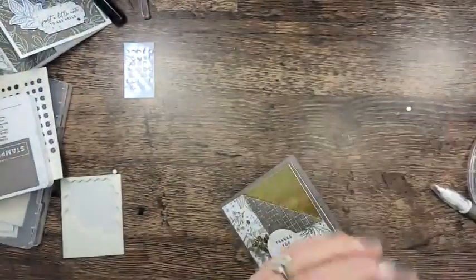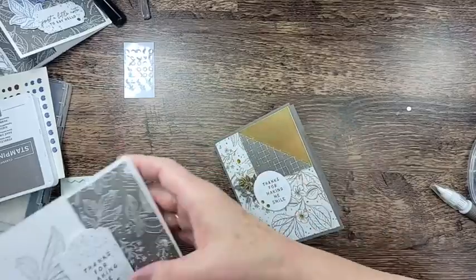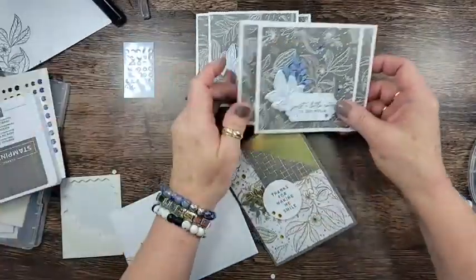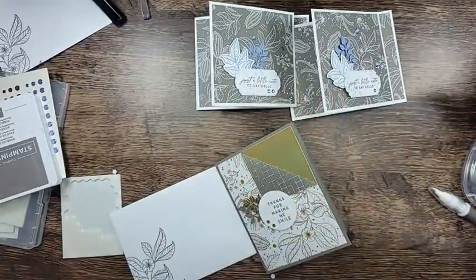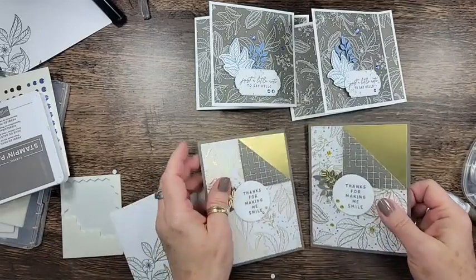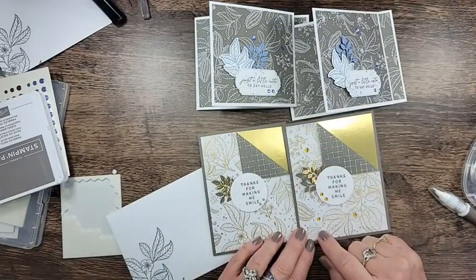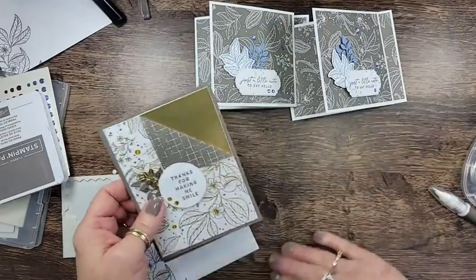Always shenanigans around here, you know that. Okay, so there's the first card, and there's the one we created. Let's move this out of the way. And then our two other cards. I definitely like the wild wheat dots better. That's more of a statement, right?